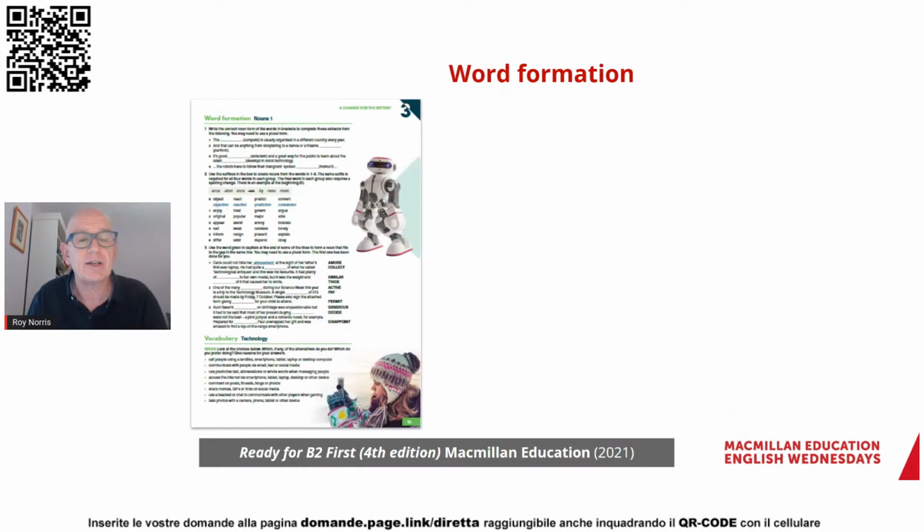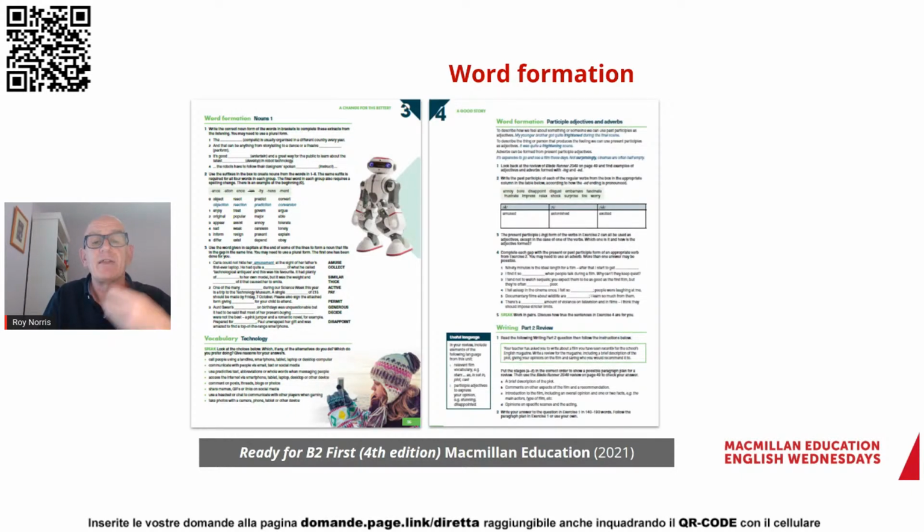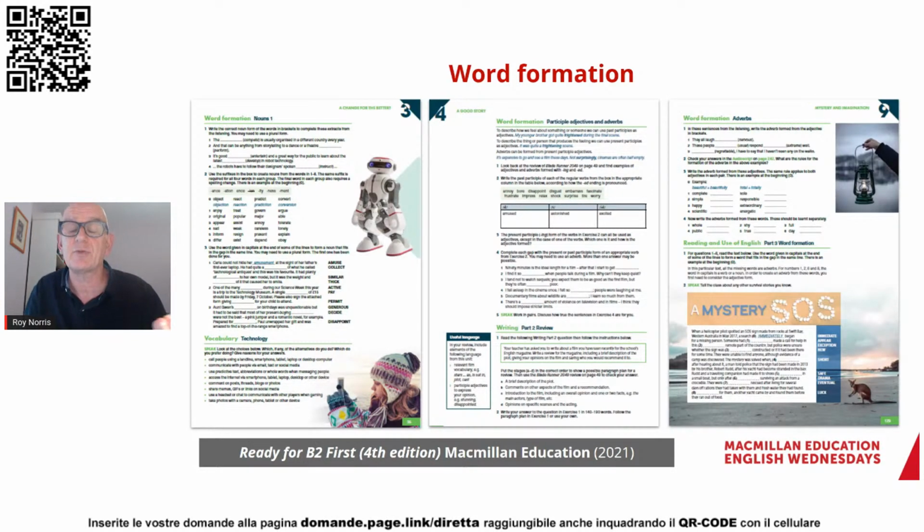Word formation, another aspect of use of English, building confidence. Well, in the book, as always, I've got a systematic approach to word formation. So you have here, for example, in Unit 3, work on nouns. Then in Unit 4, work on participle adjectives. And then in Unit 9, there's work on adverbs. And there are other units working on adjectives and nouns as well, and affixes. So there's a systematic approach to word formation.